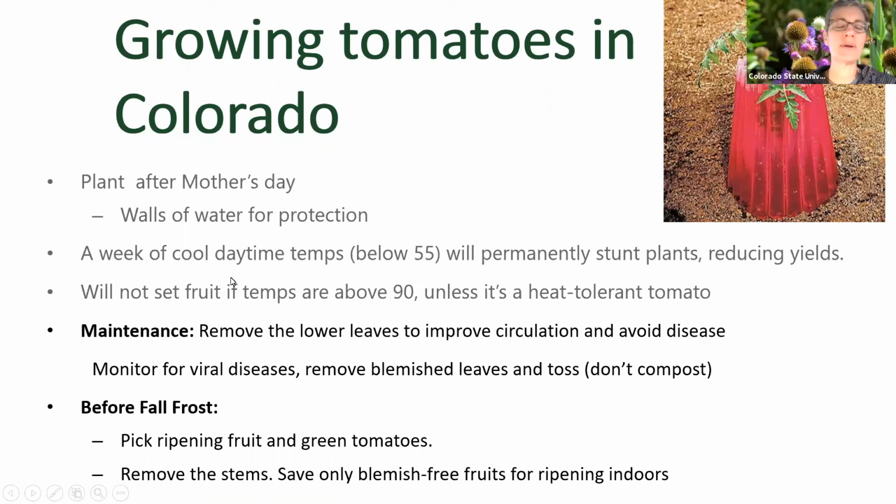But don't get tempted to plant them out too early, because even just a week of cooler daytime temperatures, which we'll get, some nice warm temperatures and then a cool spell, will permanently stunt your plants. You're trying to get a jump on your yield, but you'll actually get less yield.